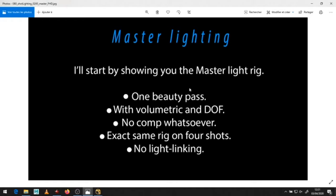Exact same light rig on 4 shots, and no light linking. So just to be clear about this, I like to work this way. It's very personal. If you like to do light linking, if you like to do layering, if you like to do your depth of field in comp, that's fine. That's absolutely fine. I'm not telling you to do this.